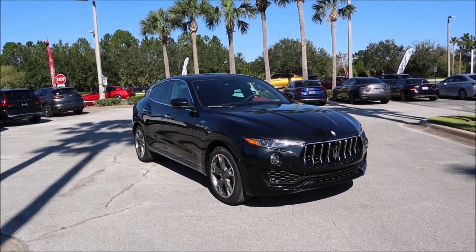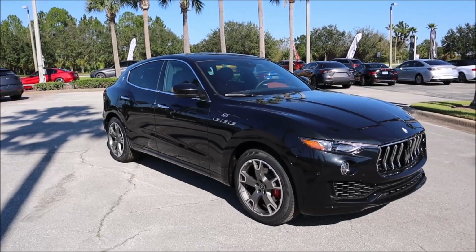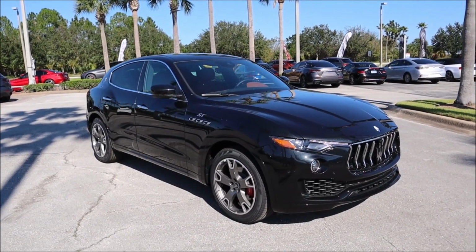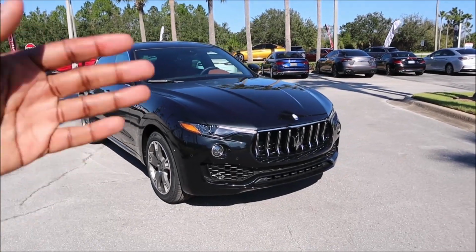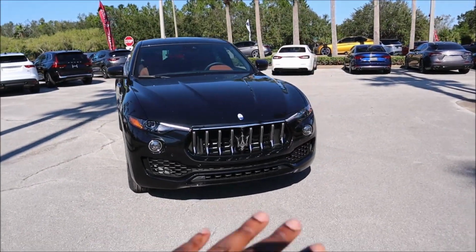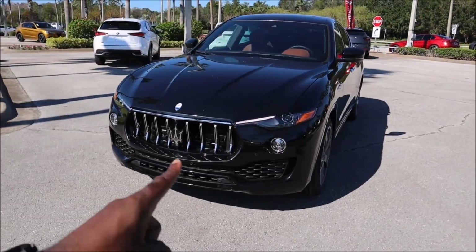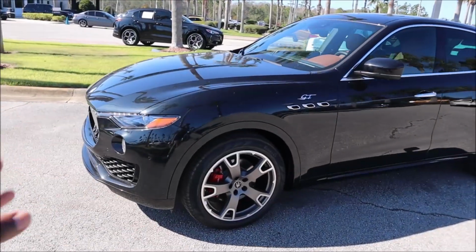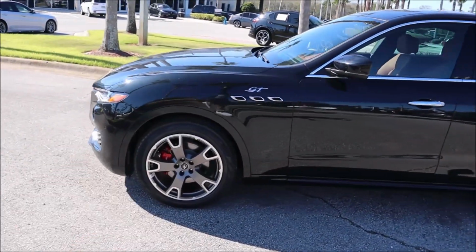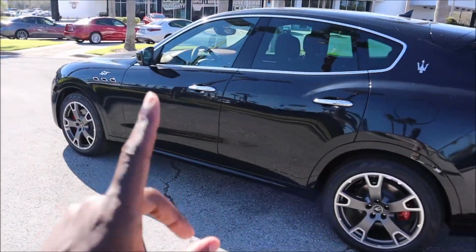So guys, we need to talk about this spec because again, I feel like this is a very wealthy feeling spec. All right, it has the shiny paint, it has the chrome accents, it has the 20-inch wheels, red calipers. All right, you also have the beautiful interior with the Cuoio flavor and some nice trims inside as well. I mean, this is a great spec to start with if you're getting into an entry-level Levante like this one here, with the GT being the beginning trim.